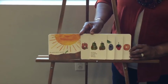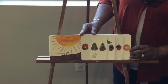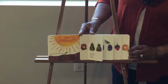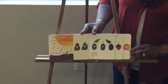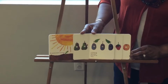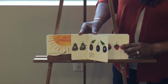On Tuesday, he ate through two pears. Can you count them? One, two. But he was still hungry. Let's turn our page. On Wednesday, he ate through three plums. But he was still hungry. Can you count the plums with me? One, two, three. Good job. Let's turn our page.